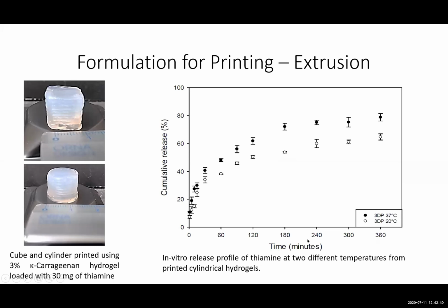Here is another set of polymer that we printed. It's carrageenan. It's again an edible hydrogel that was loaded with 30 milligrams of thiamine, and we investigated the in vitro release profile of thiamine by this hydrogel, and we found that after about 6 hours, 80% of the thiamine gets released, and that of course depends on the temperature of the release, but at the bodily temperature, the release is 80%.